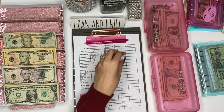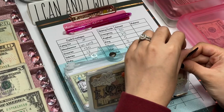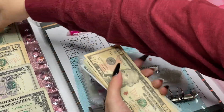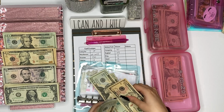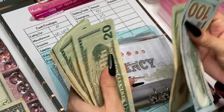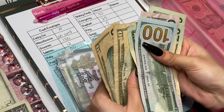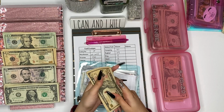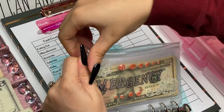So let's get onto my sinking funds. Emergency is going to be getting 50. So we're gonna do two 20s and a 10. So let's see how much we have so far. 100, 150, 170, 190, 210, 230, 250, 270, 290, 310, 330, 340, and 350. My goal is to have $1,000 here. So we're on good track.